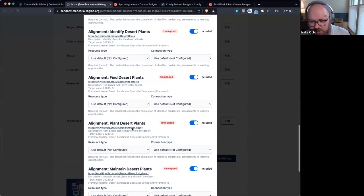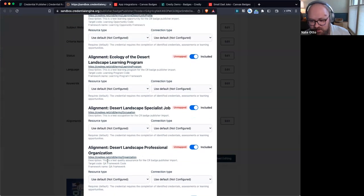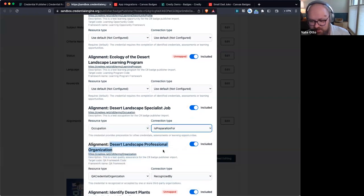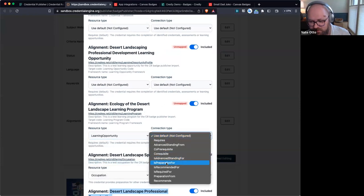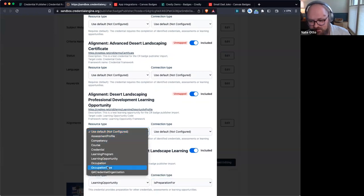And then I'm seeing a bunch of competencies related to the badge here. So I'll leave the competencies alone for now, but select QA credential organization for this organization that is recognizing the credential. And then here we have a job that we can mark as an occupation that this credential is preparation for. A learning program, call that a learning opportunity that this is preparation for as well. And another one like that.